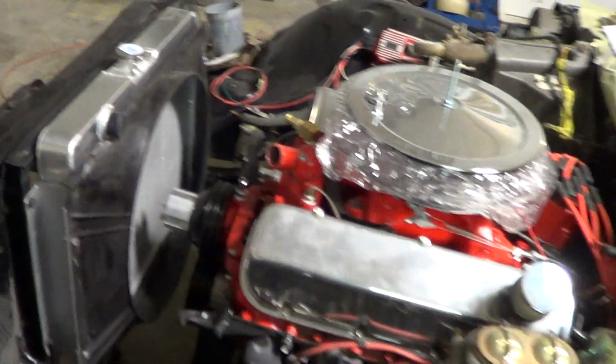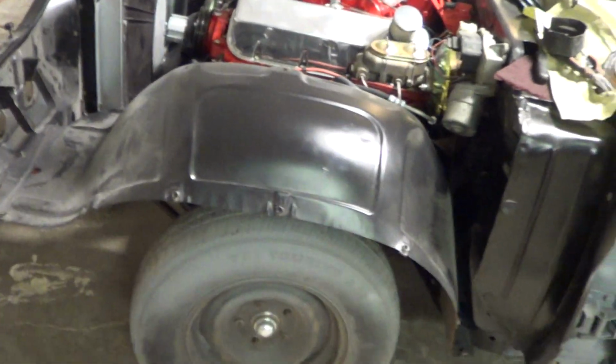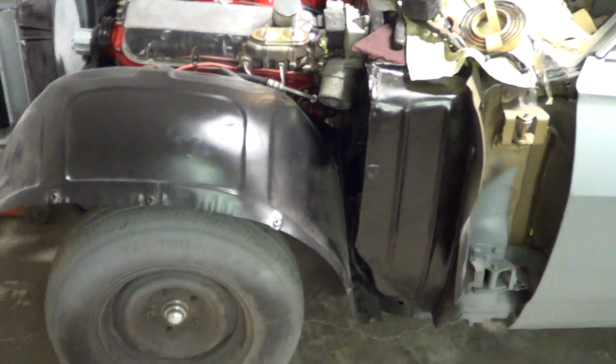Like I said, we'll get the fan on, the belts on, the hoses, and start buttoning everything up. There are little things that I forget, and you would think, after doing enough of these cars, but there are so many pieces that go in.